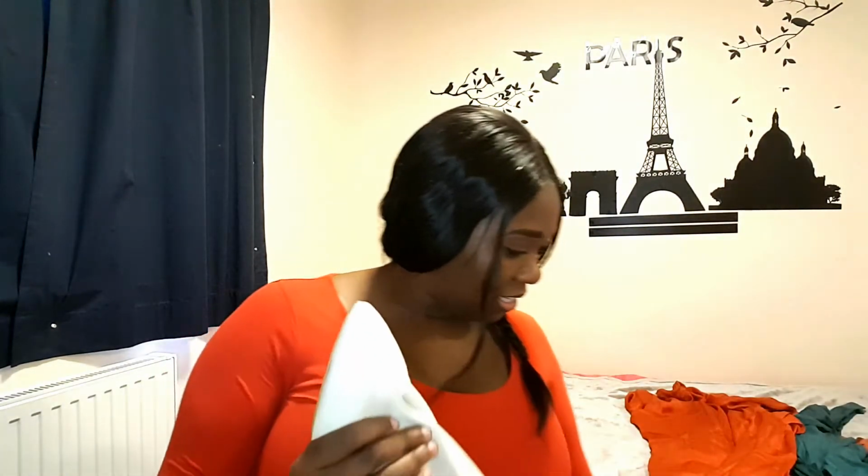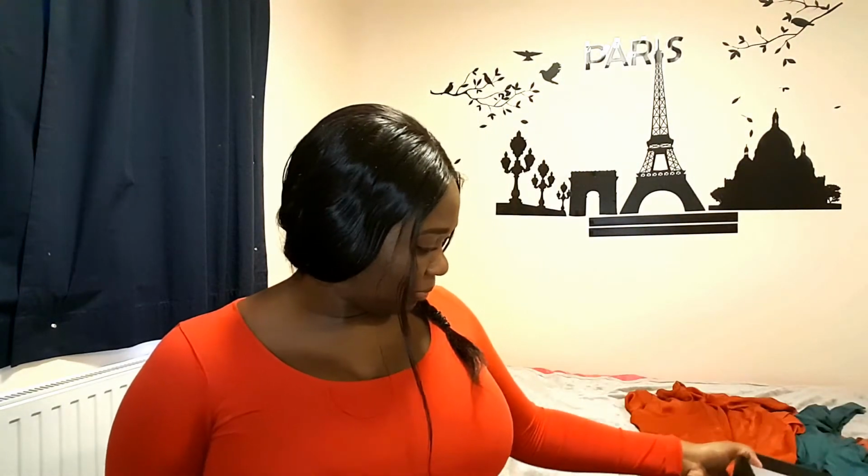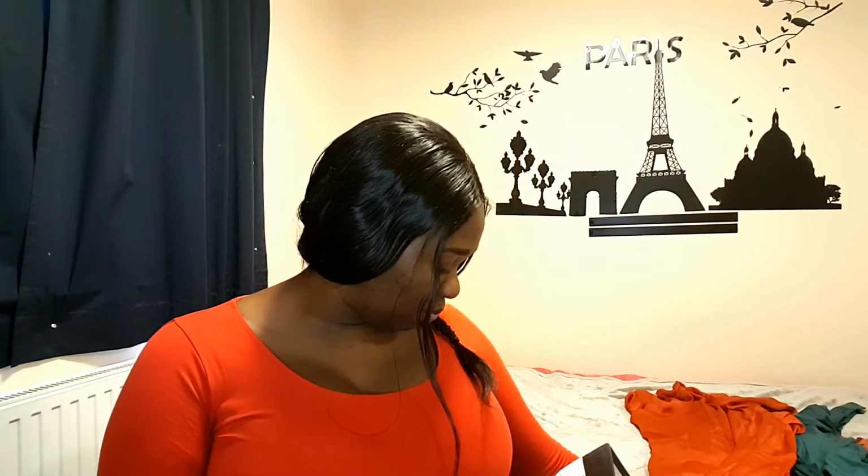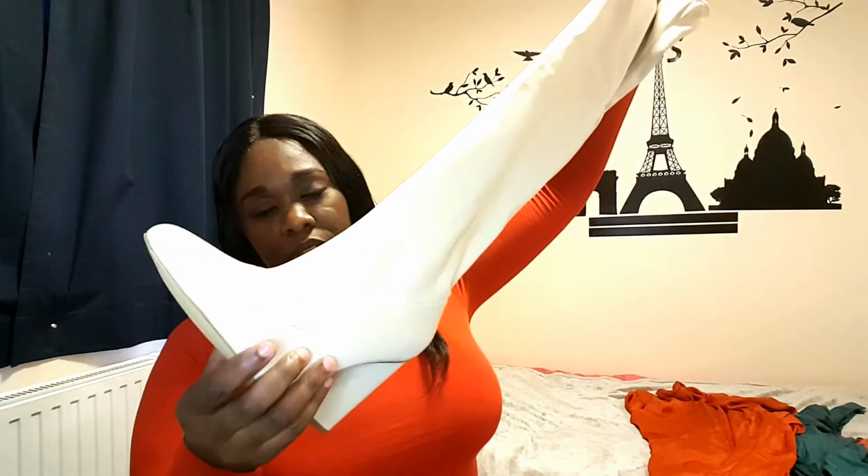And then we have these. What's the name of this? These pointed toe neoprene over the knee boots. Okay, this actually looks better online in the picture, because with this it just looks like a granny shoe and someone just put a stocking over a granny shoe.